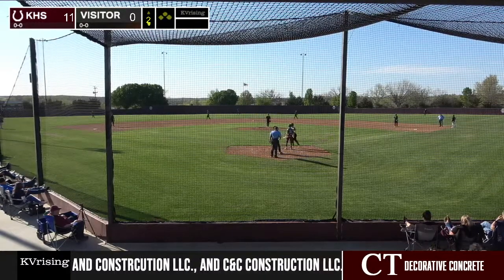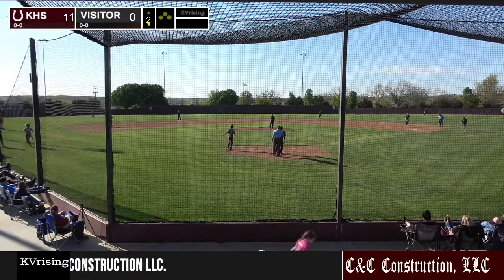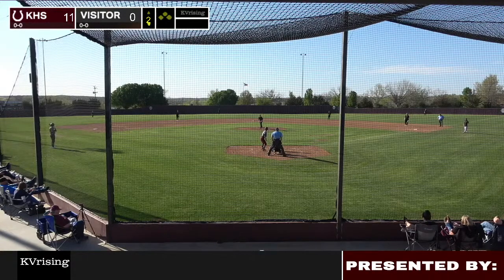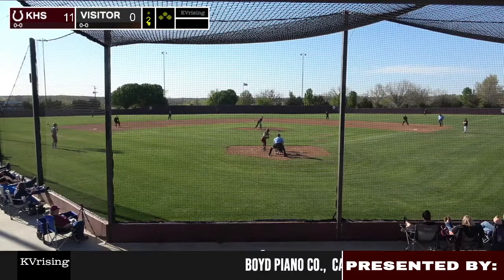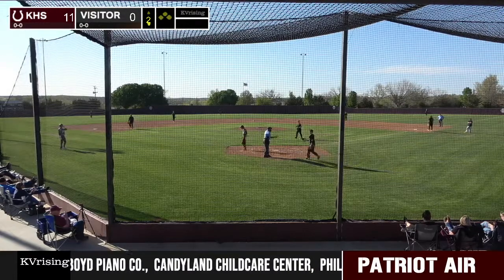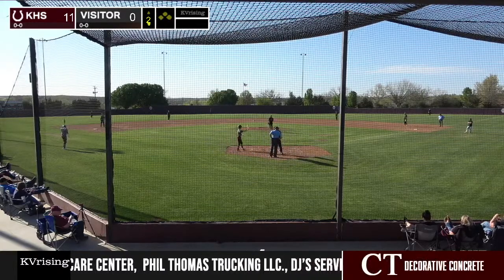Number five, Clayton Wallace. Wallace was hit by the pitch. He was hit by a pitch last time up. He came around and scored. He had a full count, and that last pitch hit him. And this time he's going to hit a pop up, and it's going to be just out of play. Strike one.